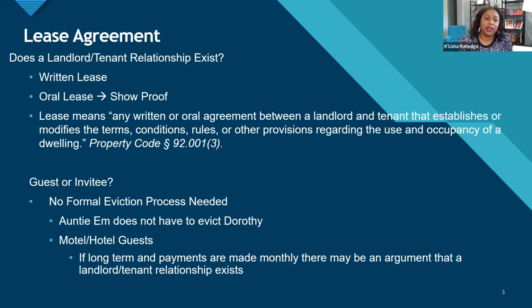Sometimes you have to think, is this person a guest or an invitee and not a tenant? If they are a tenant, you do have to go through the eviction process. If they are a guest or an invitee, you do not have to go through the formal eviction process, but sometimes it is recommended to protect the landlord's interests and everybody's interests. But there's no formal eviction process needed. One example is Auntie M does not have to evict Dorothy because she was just a guest or an invitee. She can just simply throw Dorothy out and change the locks on the premises. If you are a motel or hotel guest, you might be considered a guest. You might be considered a tenant. It kind of just depends on the circumstances.